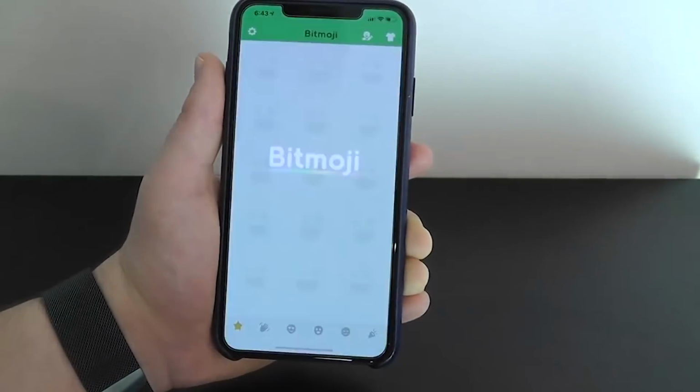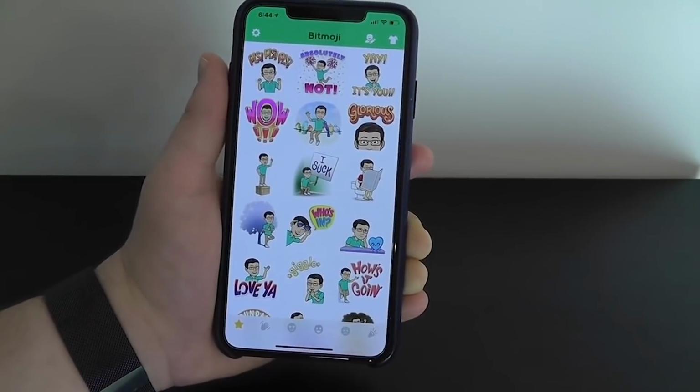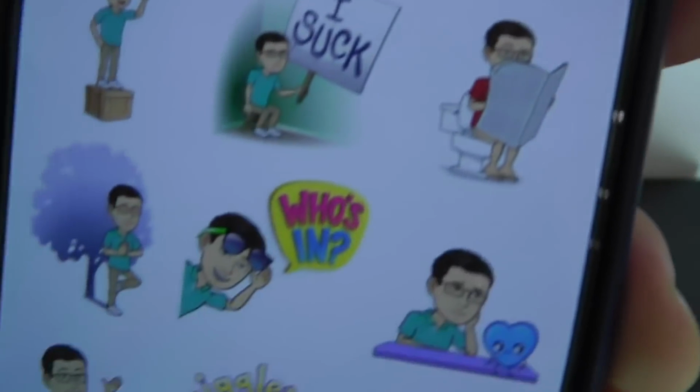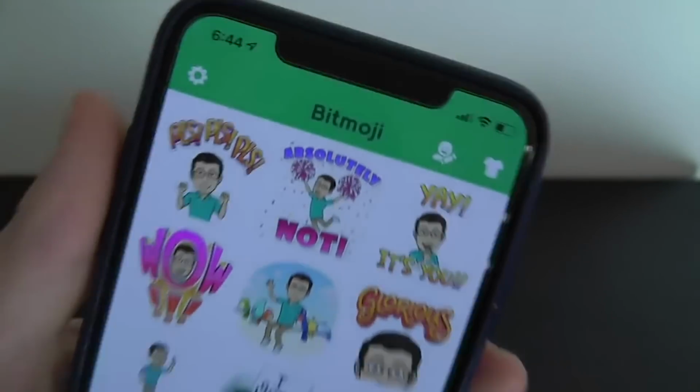Bitmoji, this is a great application because what it allows you to do is actually create a Bitmoji version of yourself. So as you can see, this is the Bitmoji version of myself, and I can use these in my messages whenever I'd like.